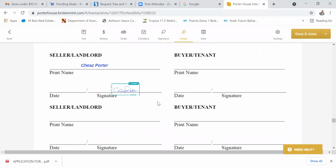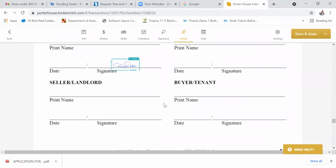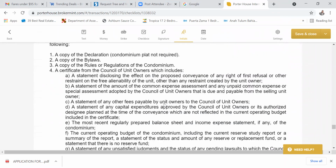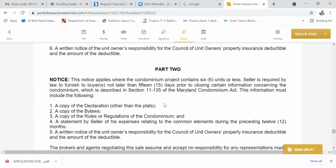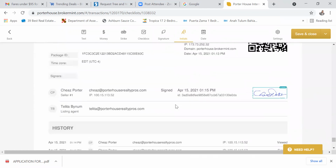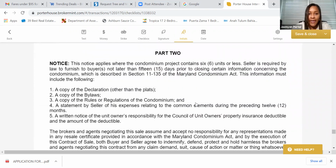Okay. But before, we would actually have to save that document, re-upload it into Brokermint or into Dotloop, and then add the signatures. Because if not, Dotloop would have kicked out and erased all the signatures and initials. Exactly right. That's exactly right.